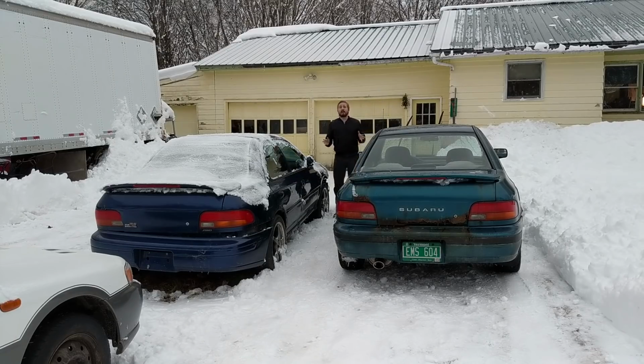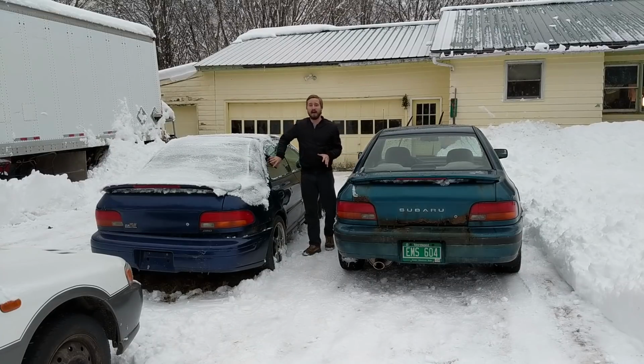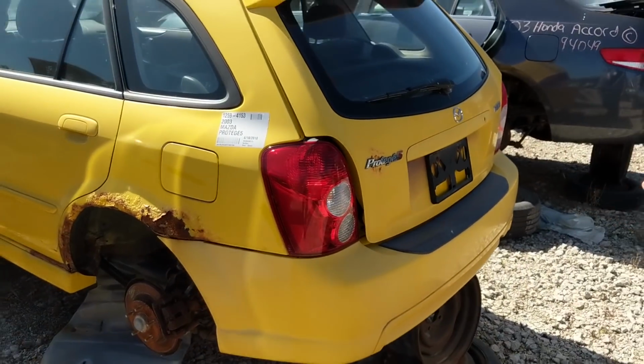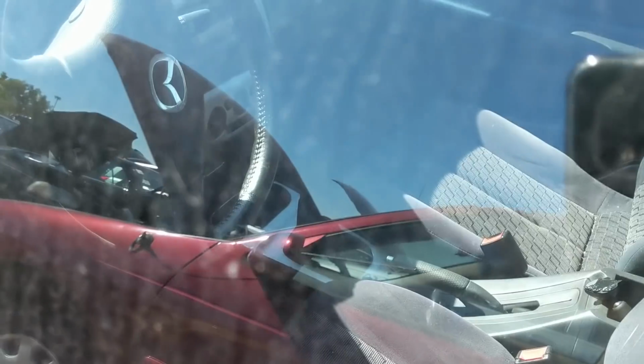I started out my trip by going to see Jacob from Rust Belt Garage. He's who helped me strip down this Impreza to get ready for the V10 engine. And while I was in Ohio, I got to go to my first pick and pull style junkyard. This thing is all kinds of cool in my opinion. Protege 5, the wagon, got a wing, 4-wheel disc brake, 5-speed.